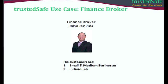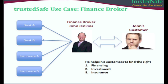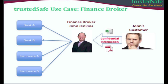Meet the finance broker John Jenkins. He's an independent finance broker serving small and medium businesses as well as individuals. John helps his clients to find the right financing, investment, or insurance option amongst the offers from various banks and insurances. John's business is built on the trust he gets from his customers.